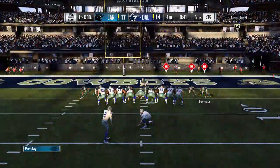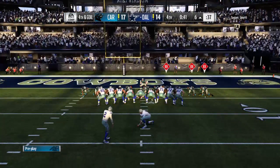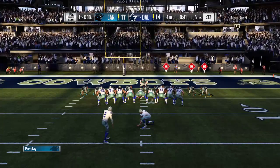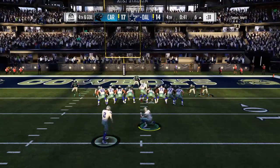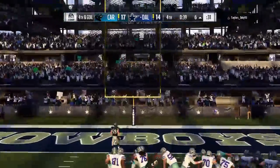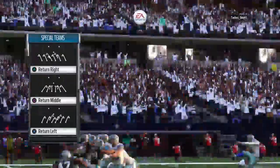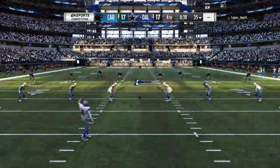So the field goal unit is on the field, as this is a big spot right here. This to tie things up in the final minute. And this one is right through. And that will tie this game here in the final minute of play.